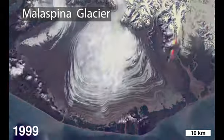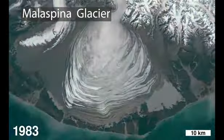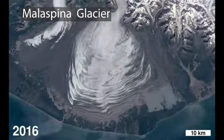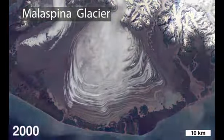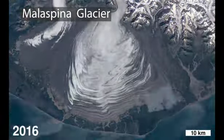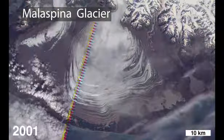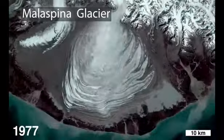What strikes me about this image of the Malaspina is that you can really see its nature, which is that it's a large puddle of ice. You've got huge glaciers that are flowing down out of a really high mountain range. And these big glaciers reach the coastal plain, and the ice just spreads out in this big puddle, like you'd taken a bottle of syrup and just dumped it in the middle of a plate. The Malaspina is sort of that big pile of syrup.